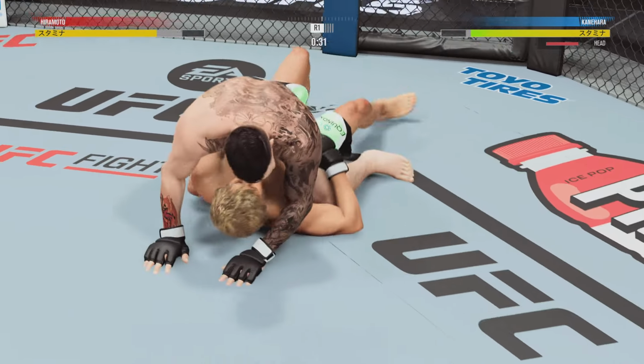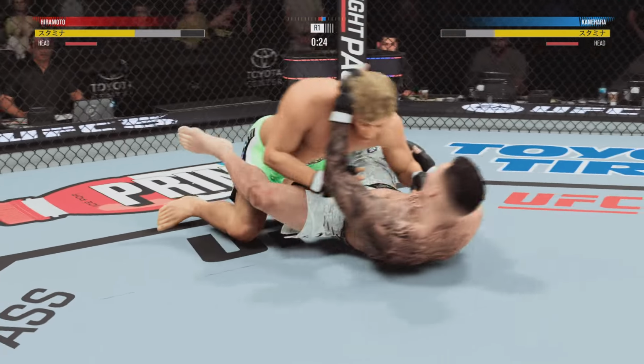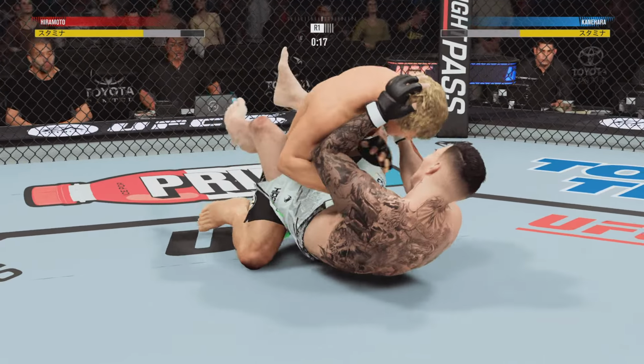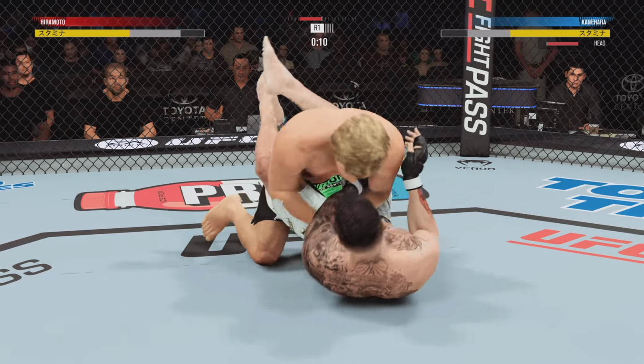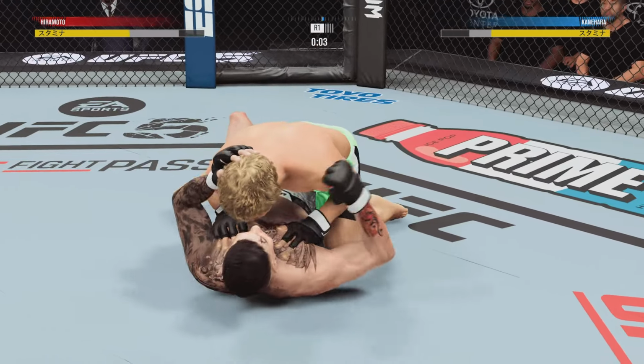All right, he remains in pursuit of the submission, but the defense continues to hold up. I'm not sure he's going to be able to find a finish here. In MMA today, guys are so well-rounded, so gifted. It's hard to just lock up a submission, but he continues to try. And in those efforts, he has given himself a chance to win this fight.